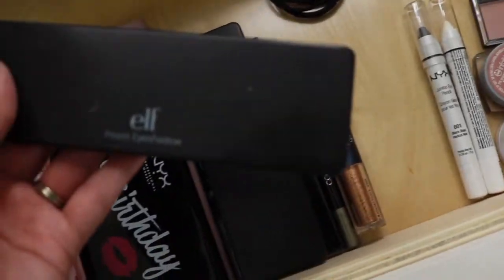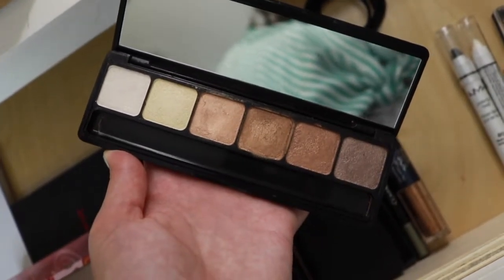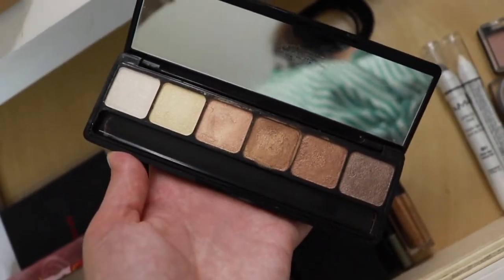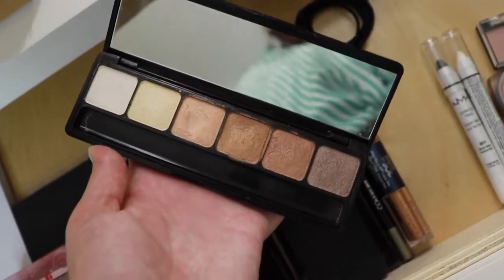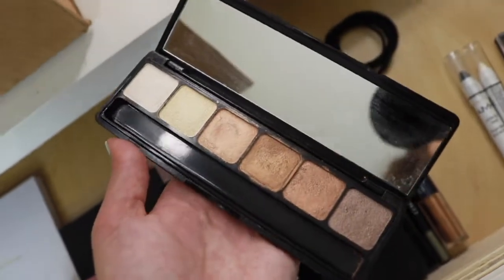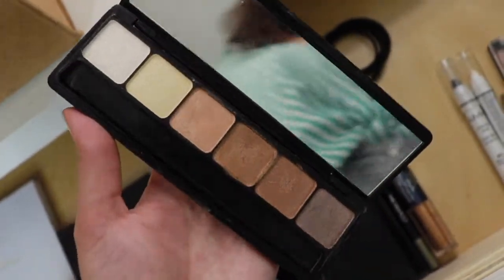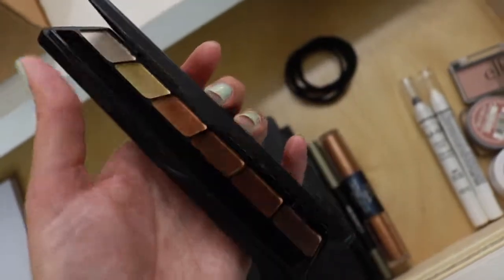So we're moving on to my palettes here. I have this e.l.f. Prism Eyeshadow Palette. This is what it looks like on the inside. Honestly, these are beautiful, beautiful shades. This is a great palette, but I've had it for so long, and I'm not sure, but I think it might be going bad. Also, I have shades in other palettes that I like more, but this is a great drugstore palette if you want to try these kinds of bronzy, champagne-y shades. Absolutely beautiful. Just don't use it enough. So I'm going to be getting rid of that.